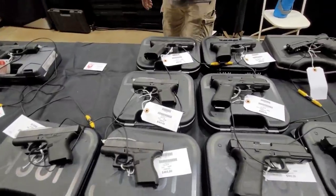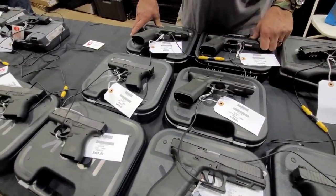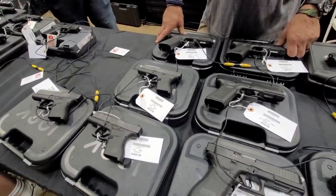That's ridiculous. Just fun. Yeah, definitely. Now, I have people looking for, somebody asked me a question yesterday about a Glock 33. 33 is in .357 SIG. Oh. Yeah, and then a Glock 29. I don't have any of those.